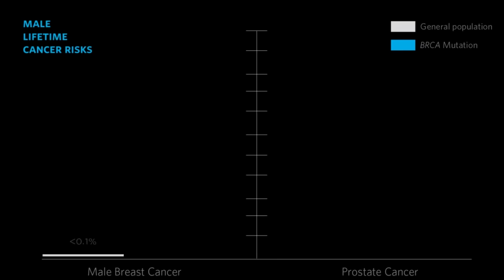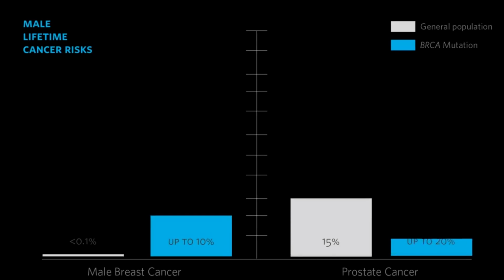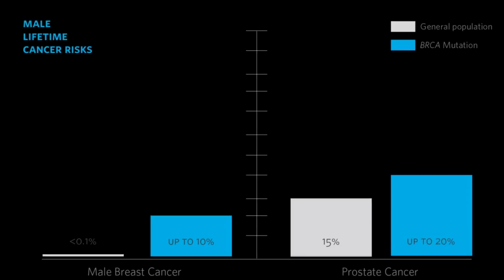A really common misconception with BRCA is that these mutations are only relevant to women. And while it's true that the highest cancer risks are for female cancers, we know that men have an equal chance of inheriting one of these mutations as carrying a BRCA mutation. And for these men, there is an increase in cancer risk, specifically for male breast cancer, which is very rare in the general population, and also for prostate cancer, which is the most common male cancer, but it develops even more commonly in men with a BRCA mutation.